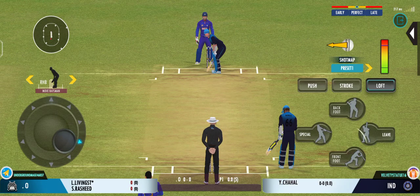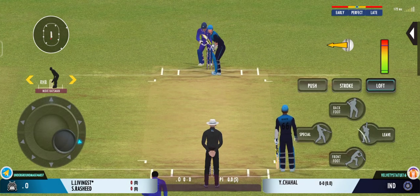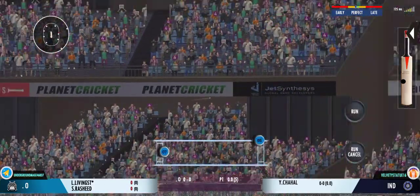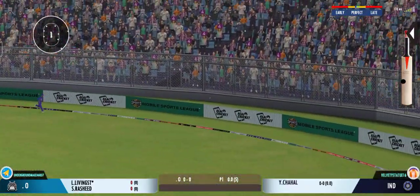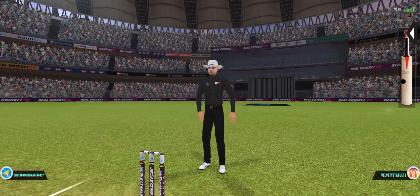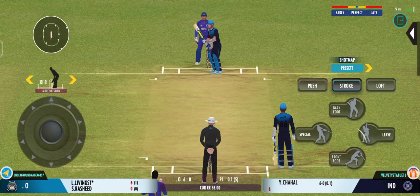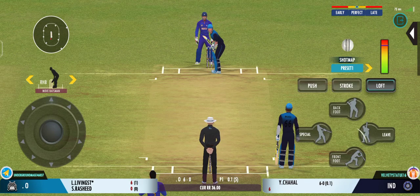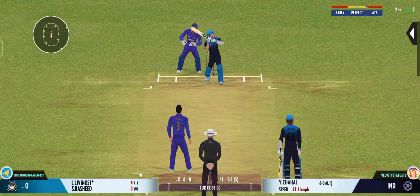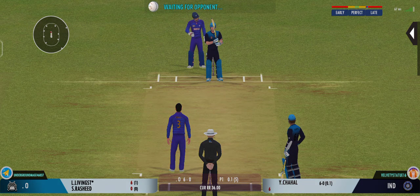Must be some nerves as the batsman is set to face his first ball. Wonderful sound of the bat, and that's a six. Very lucky to get away with that one. That's skillful bowling.